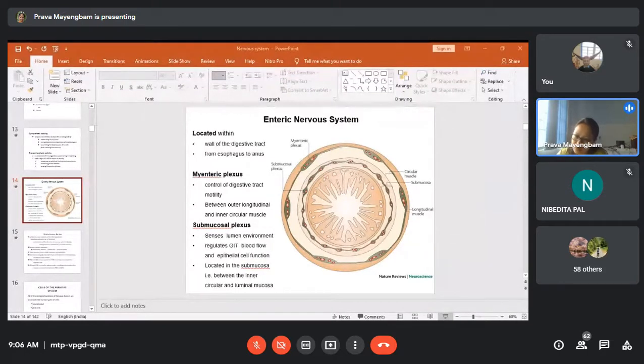Because this enteric nervous system, just like the other portions of the nervous system, has sensory neurons, motor neurons, and interneurons. So it can be grouped separately or under the autonomic nervous system. When we talk of the enteric nervous system, we are concerned with the nervous system located completely in and along the digestive system.